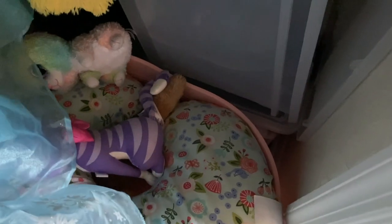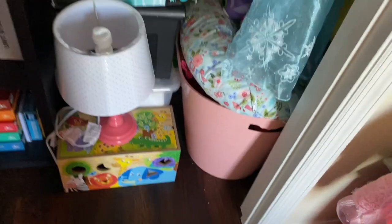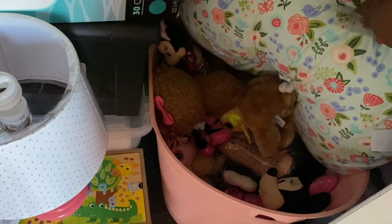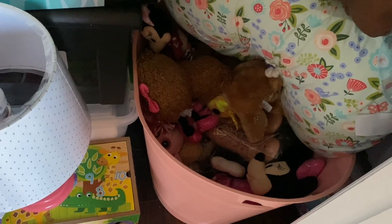Right here are our extra bins for when they grow out of clothing. Then I put them in a bin. Currently, we only need the 4T bin because I have a 5-year-old and I have a 3-year-old. Well, she's going to be 3 years old. So all I need right now is this 4T bin for extra overflow clothes until my 5-year-old grows out of her 5-year-old clothes.